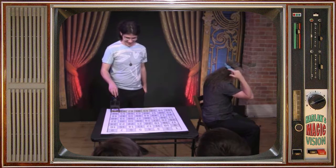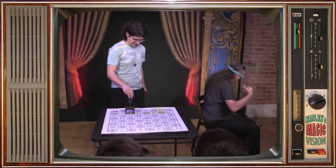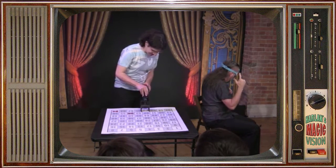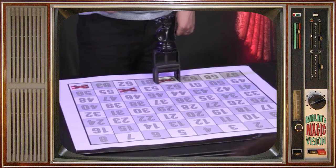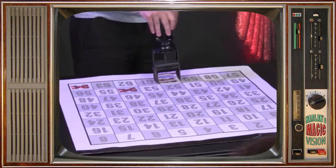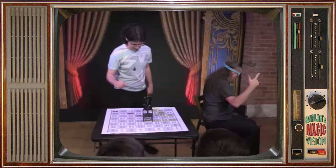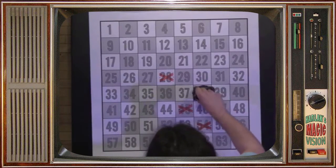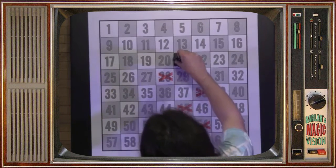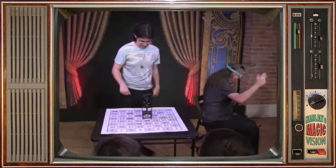Now move it to 54. Stamp it out. From there, you can move it many different directions, but let's go to square number 60. That's a legal move? Yes. If it's not a legal move, you stop me. 45. Yes. 28. 38. Yes. Let's go to 21. Yes. Let's go to 36. Yes. Then to 30. Yes.